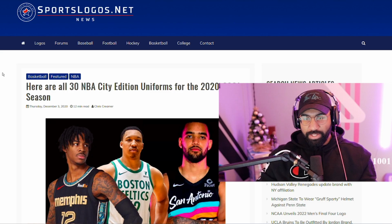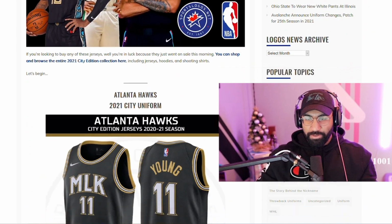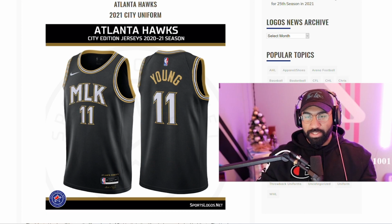Oh gosh. Here are all 30 NBA City Edition uniforms for the 2021 season. Here are all 30 NBA City Edition uniforms for the 2020 to 2021 season. Oh boy. First up, Atlanta Hawks. I respect it. I respect what they're doing here.